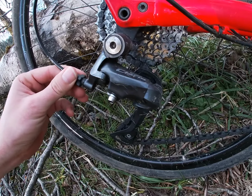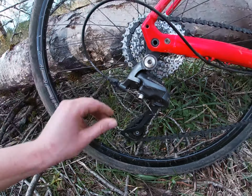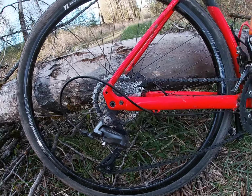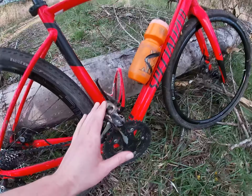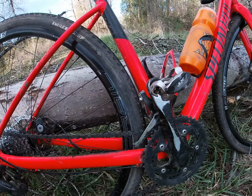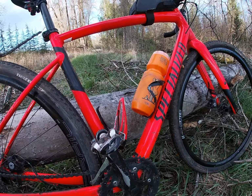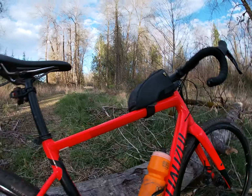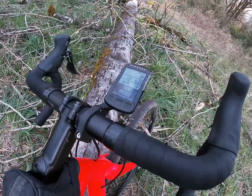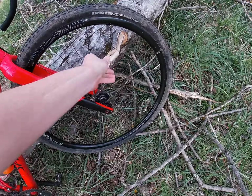I think the base model Diverge now, in 2021, probably still comes with this 8-speed Shimano Claris groupset. Let's see, I've got some Shimano XT clip-in pedals to make it a little bit more efficient. I just like riding clipless. A couple of bottle cages, a little top tube bag, a little light. Got my Wahoo up there, a little easy 20-mile spin today. Oops, go easy with that.